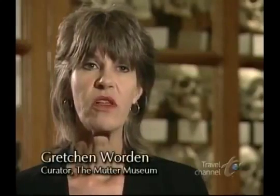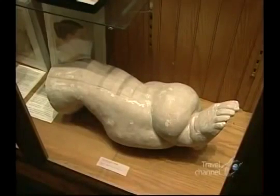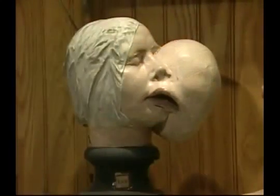Other conditions were what doctors called monstrous births. The use of the term monster really relates more to the fact that it's a monstrous, a large defect, as opposed to a minor defect. Some of them are the result of outside agents, like this leg cast of an elephantiasis victim, caused by the filaria worm in the lymph system. Others are examples of cancerous tumors left untreated.